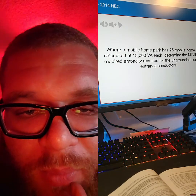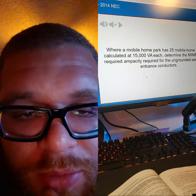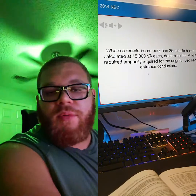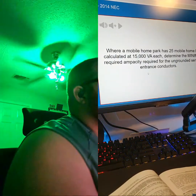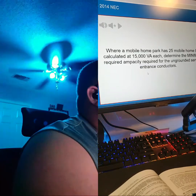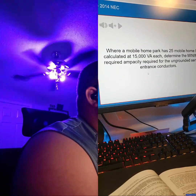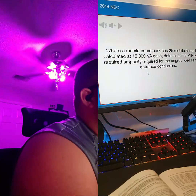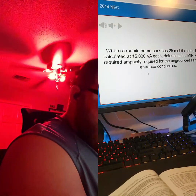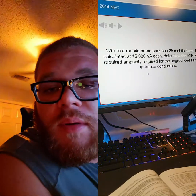Determine the minimum required ampacity for the underground service entrance conductors. I'm going to guess that we're going to do 15,000 divided by 240. Or would you do 480? 240. Yeah. And then multiply it by 25. What is that? 1,500. Actually, it says each. So don't multiply it by 25. Just do 15,000 divided by 240. 62.5. So the minimum required ampacity would be 62.5.